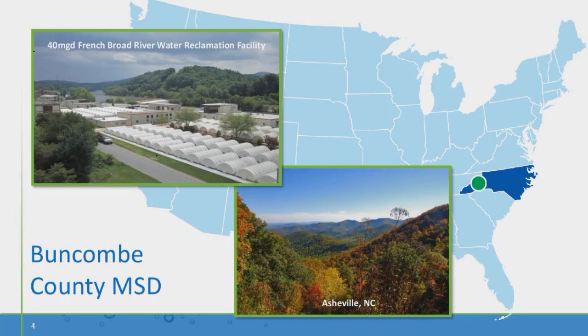First, project location. This project we did for the Metropolitan Sewerage District of Buncombe County. Just to give you an idea what Buncombe County is, a beautiful western part of North Carolina near Asheville, part of the Blue Ridge Mountains.